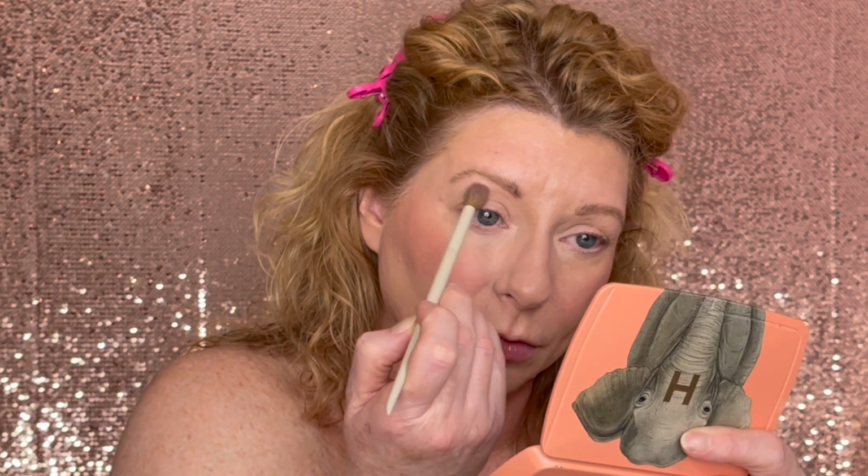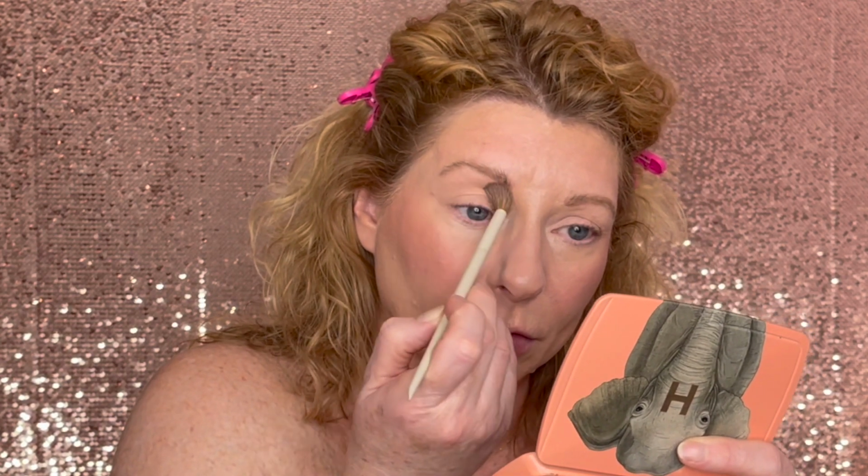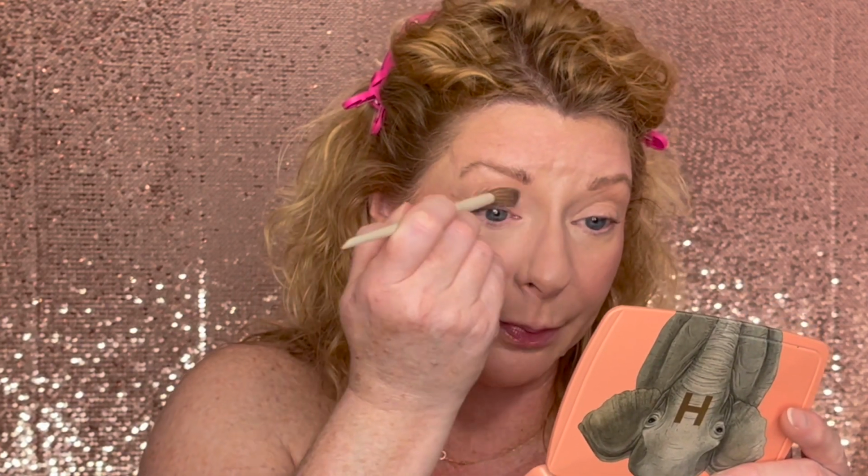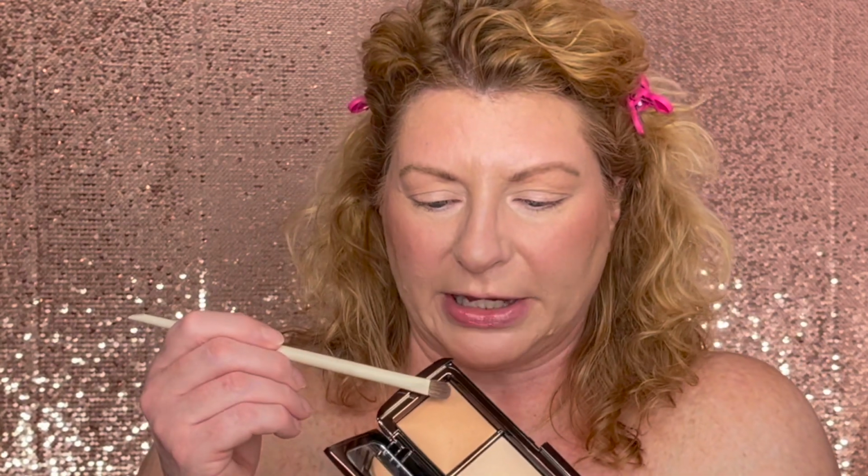All right, I'm just gonna go back into my elephant palette and I think we're just gonna keep it natural. Let's use this shade on my lid just for a little brightening up. Yep. I'm gonna go under the lash line with this shade here, Radiant Light.